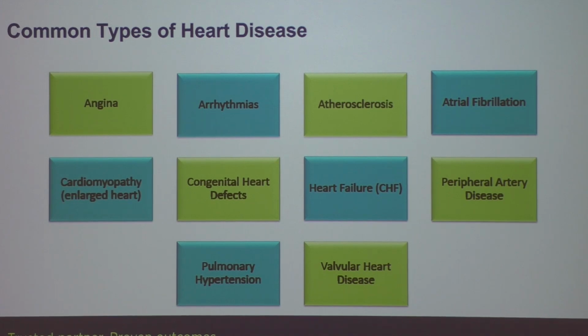And valvular heart disease is when the heart isn't beating efficiently, and sometimes the blood will leak back into the heart instead of going out through the body. A lot of stuff there. Anybody have any of these? Yeah, I'm sure we all do.